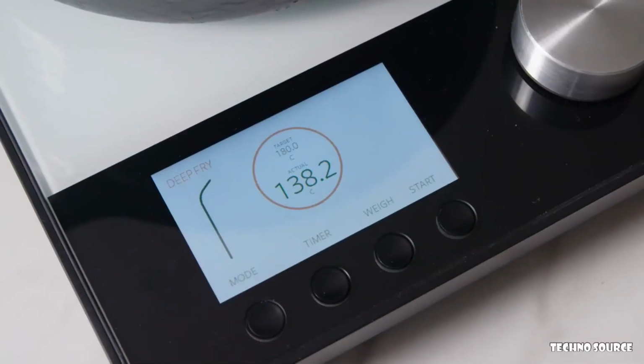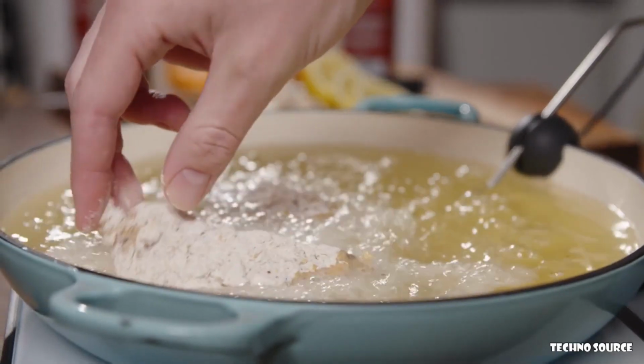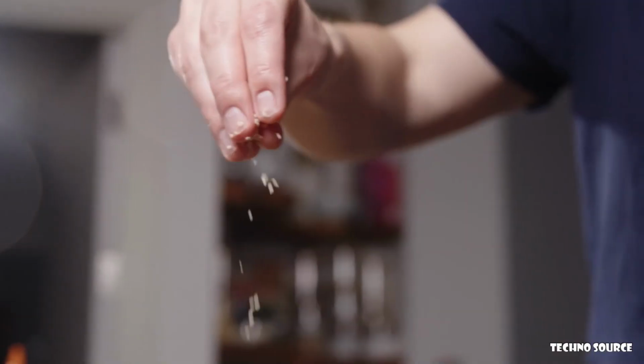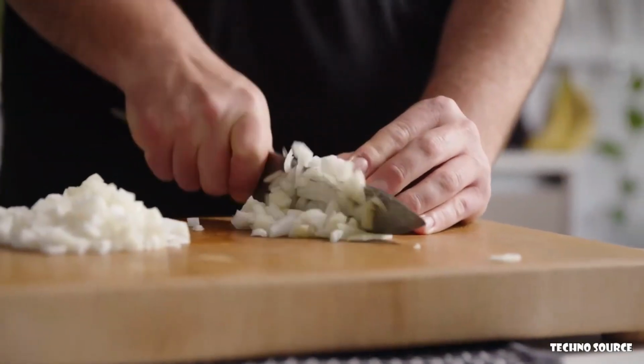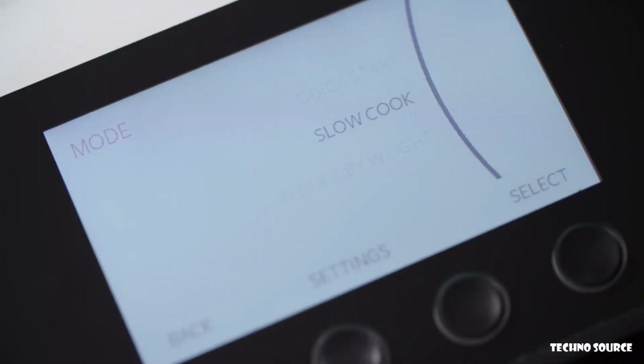You can also use the probe for precision deep frying by easily attaching it to the side of your pan. This ensures your oil doesn't get too hot and is quickly brought back to target temperature after adding cold food. You can't beat a good slow cook, but heavy slow cookers squander valuable cupboard space. You can serve succulent stews or casseroles using your pan of choice with the Nui Tempo in slow cook mode.